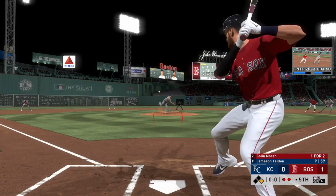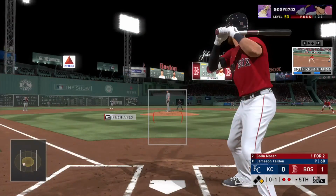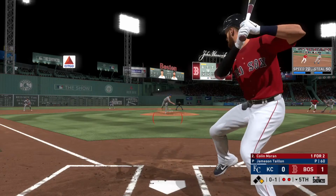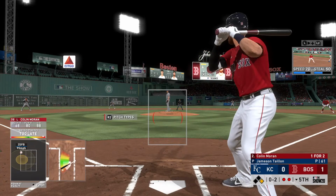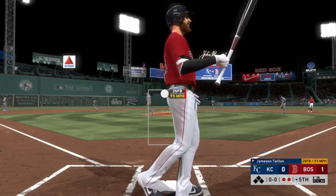To the plate now, Colin Moran. Down the first baseline. This gets foul. It's 0-1. 2 out with the man at first. A swinging strike, and now it's 0-2. Well, he's following the code not to miss down and into a lefty. Threw it right past him. A swing and a miss.